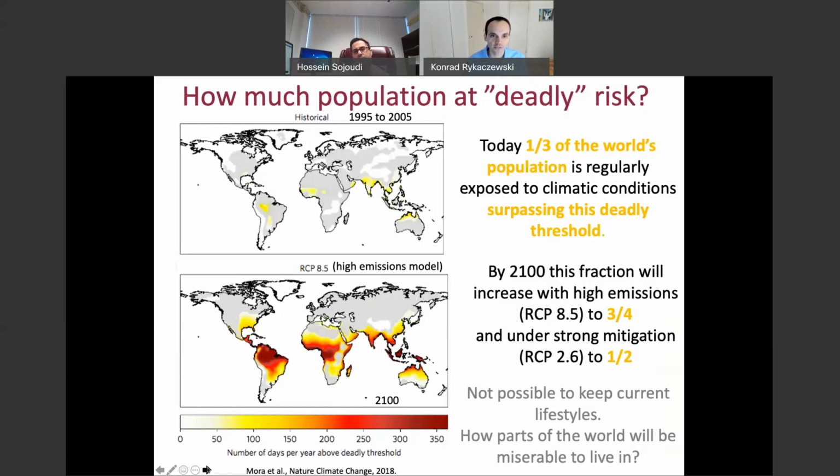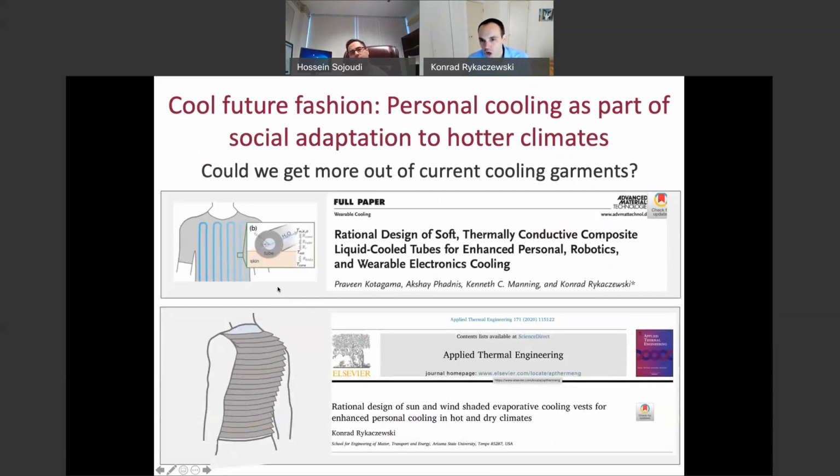So with that, one of the newer topics that I've been exploring in the last couple of years is this idea of, we can call it, cute name, cool future fashion, right? Personal cooling as part of social adaptation to hotter climates. So my pitch is that having clothing that just makes you sweat better, which is really what most athletic wear does, is not going to be enough. So we need an additional boost in cooling, which can come from traditional cooling garments. And if you try to buy one these days, they're not particularly good. You can get them relatively cheaply or in a more complex way.